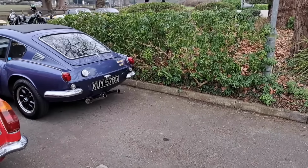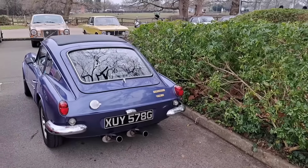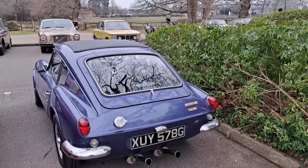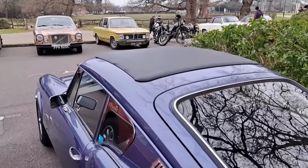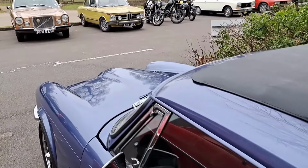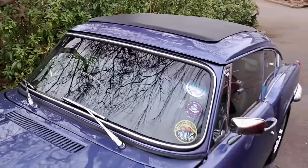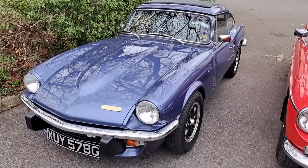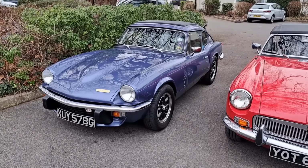Then we have a Triumph GT6 Mark II, which is really interesting because the rear lights on the Mark II is different from the Mark I, which is different from the Mark III, and this rear suspension kept being changed. It looks a little bit tight for me to get in there. I'm not sure I'd be particularly comfortable in this. I think this is probably a 69, judging by the December 17 replica tax disc in there.